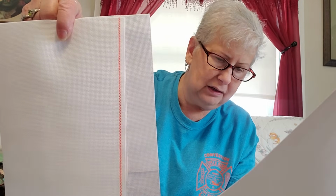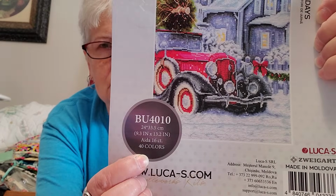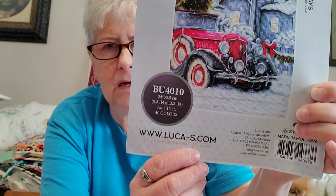This is, like I said, Winter Holidays. They use Zweigart fabric, so you can see it has the orange stripe down along the side. This is 16 count Aida, and it has a needle that it comes in. Let me look. They give you on the front of it, and they'll give you on the website also, that's the order number, but it's 9 3/4 inches by 13.2 inches. It's on Aida 16 count, and it uses 40 colors of thread. So I think it's nice to know that ahead of time.